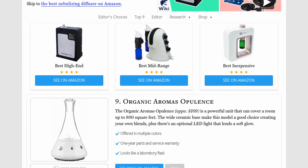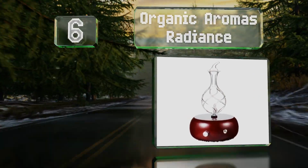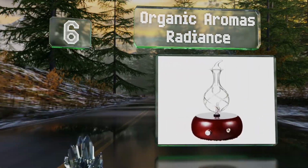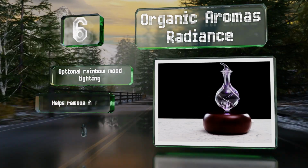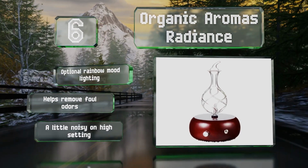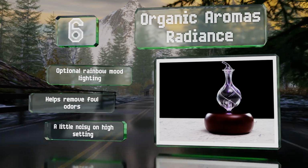At number 6, the Organic Aromas Radiance is equipped with an intricate cut glass reservoir that won't corrode when using citrus-based blends. The base is constructed from plantation hardwood painted with a water-based lacquer that won't off-gas. It comes with optional rainbow mood lighting and can help remove foul odors. However, it is a little noisy on its high setting.